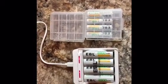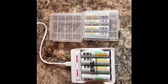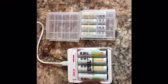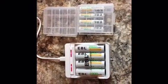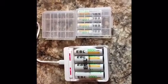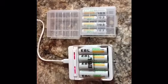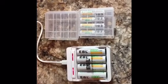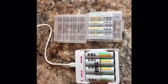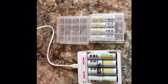Today, in this video, we're going to be talking about the rechargeable batteries that I use. The battery charger that I use to charge these rechargeable batteries is by EBL. This particular battery charger charges AA and AAA batteries. You do not need an adapter like you do with some of the other battery chargers, where most of them only charge AAs and you have to have an adapter for your AAAs, or vice versa. This one, you can charge both triple A and AA batteries without having to have an adapter. I really like this setup. I really like the EBL batteries.